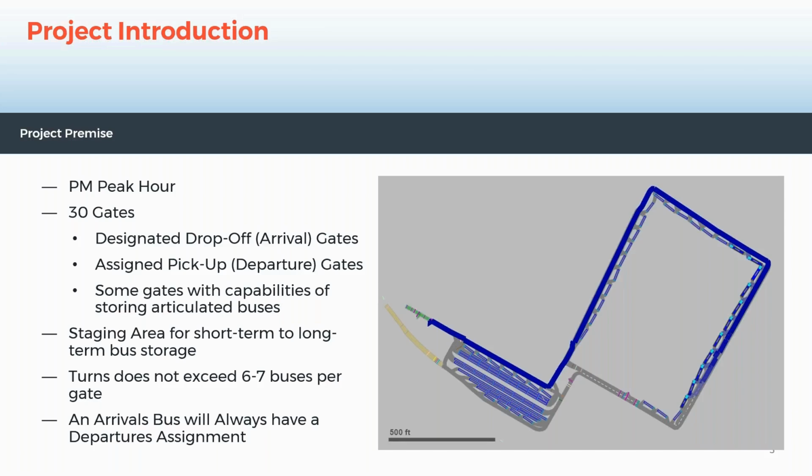We had 2 arrivals parking stalls where the fleet would drop off passengers, and then the rest would operate as departures gates where vehicles are coming in and picking up passengers and departing to their respective routes.